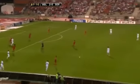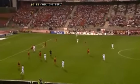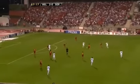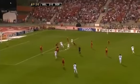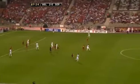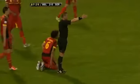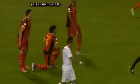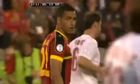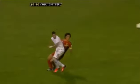Belgium, four wins out of four, including that 4-2 victory in the USA. They've been in great form recently, heading for a fifth consecutive victory. Basta trying to do something about that. Whistle's gone, free kick to Belgium. Double change going to be made, we understand, for Serbia.